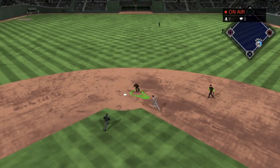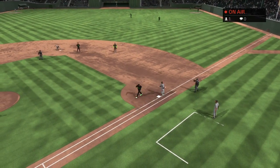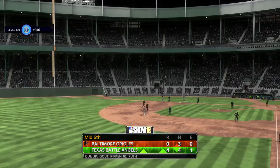Hit hard on the ground to second. To second for one. On to first, it's a double play as their woes continue.